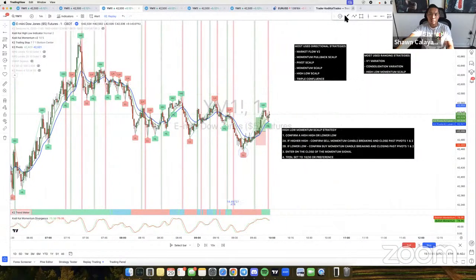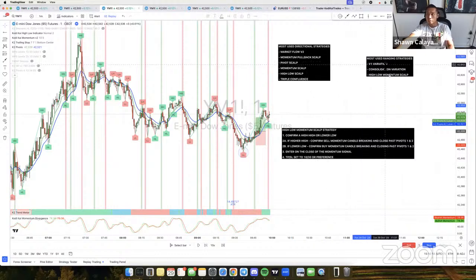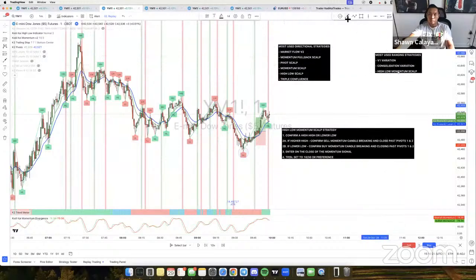And if you just focus on maybe 1 or 2 of these strategies, you can have 1 directional strategy and 1 ranging strategy. If you can focus on just 1 strategy from each criteria, you'll have your whole trading book available for you. That's all you really need, right? You need 1 of these strategies right here, which will probably be a market flow V2 or a momentum pullback scalp, and then have 1 of these right here, which will typically be a V1 variation or a high level momentum scalp. You have 1 of these whenever market's moving directional, perfect. You got a perfect strategy to apply.